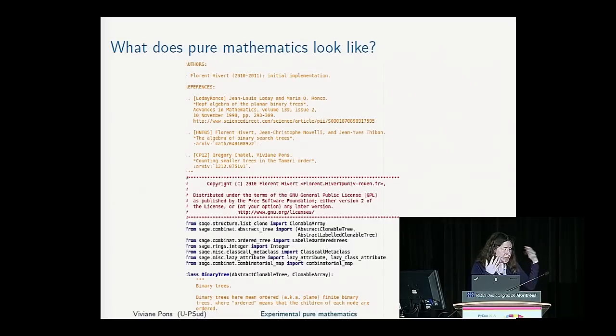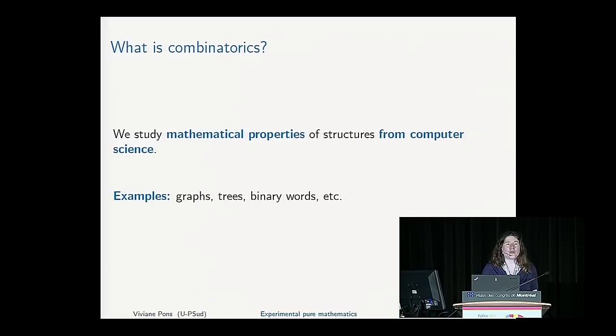So now I've introduced the subject a bit, but still you have no idea what I do, and no idea why I need code. To explain this, I will need to tell you a little bit about my research area, which is combinatorics. First of all, combinatorics is really, really cool. You maybe don't know about it, and if you did, maybe you would have had a different job. Honestly, I don't even understand why people in mathematics do other stuff.